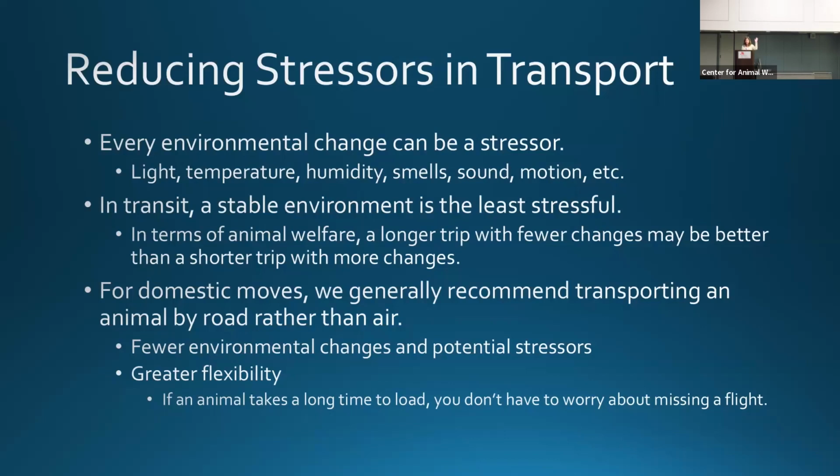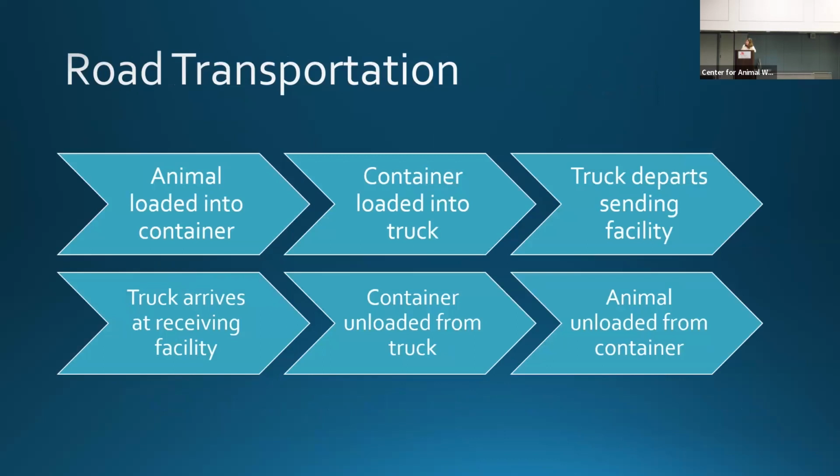They all raise their hand. Air is way better. Well, I'm going to tell you why it is better to move them by truck. This is a road transport. We're talking about changes in environment. Animal goes from enclosure into the container. The container is loaded into the trailer. The truck departs. Now that's 3 changes.